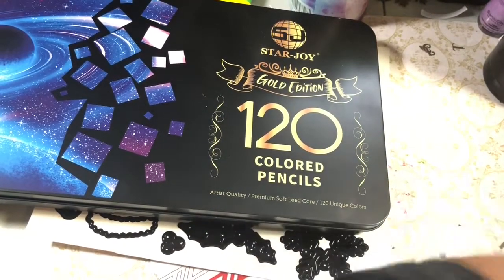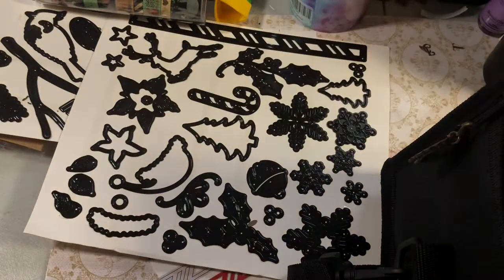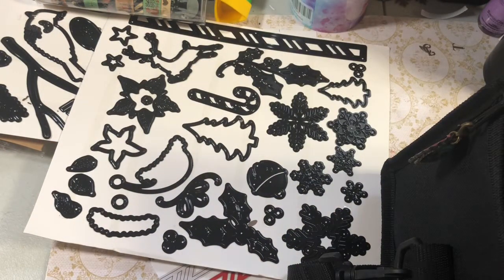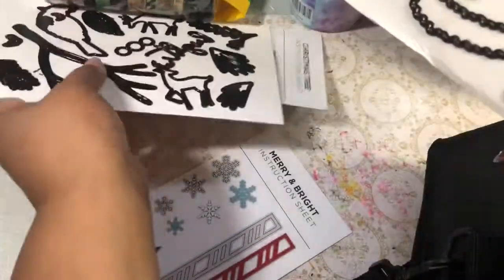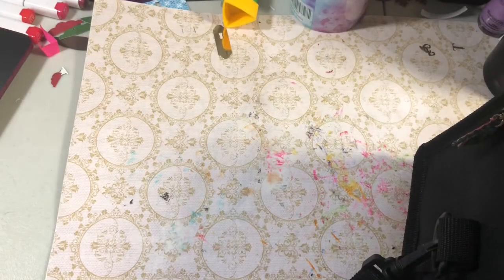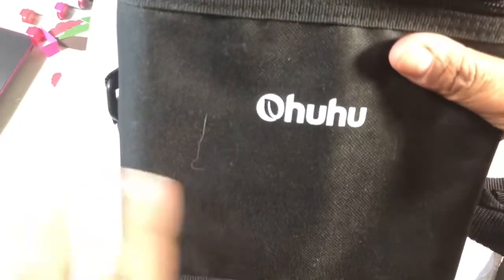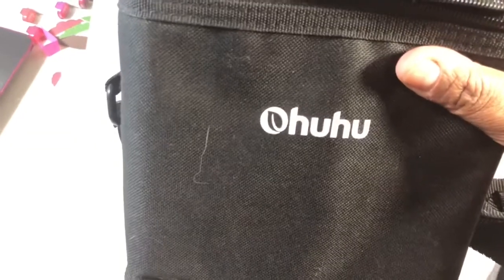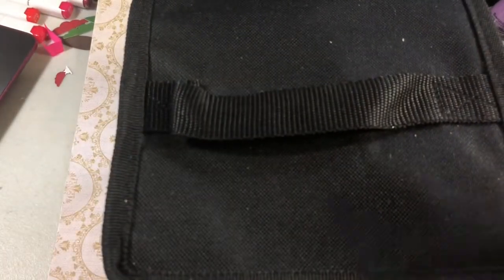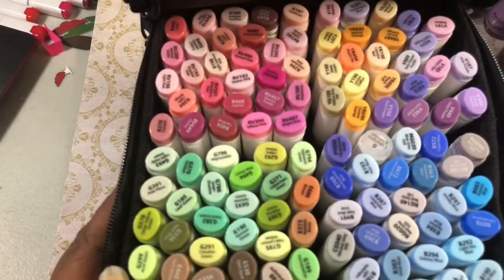Then you guys, y'all know I love me some Ahoohoo markers. And guess what? Ahoohoo came out with their 320 set. Now, the thing about this is I already had the 200 set. I've got the skin set, and all the rest. So they said if you already have the 220 set, you just need to buy the new 120s to make up your full collection with all the new colors. So of course, this is the 120 set of new colors.